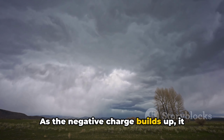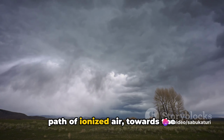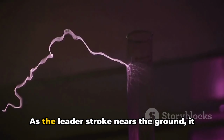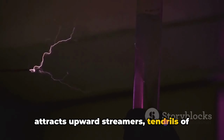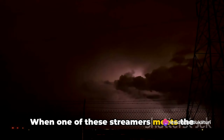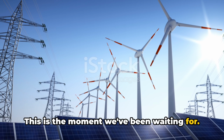As the negative charge builds up, it sends out a leader stroke, an invisible path of ionized air towards the positively charged Earth. Now here's where things get really interesting. As the leader stroke nears the ground, it attracts upward streamers, tendrils of positive charge reaching up from the ground. When one of these streamers meets the leader stroke, a connection is made. This is the moment we've been waiting for.